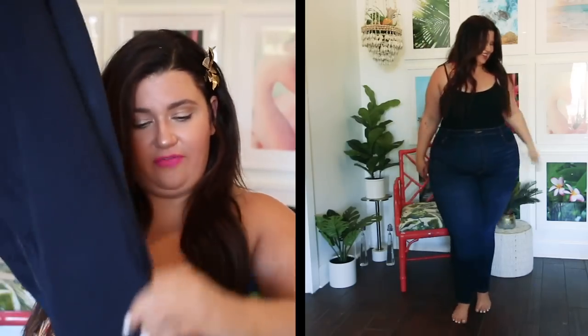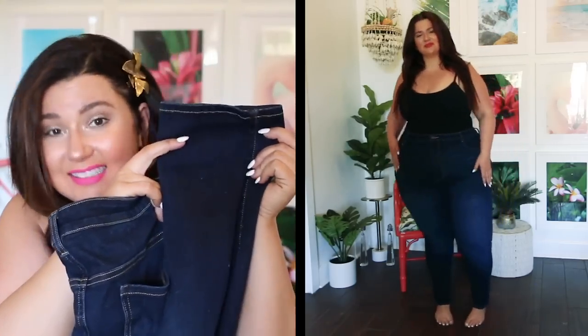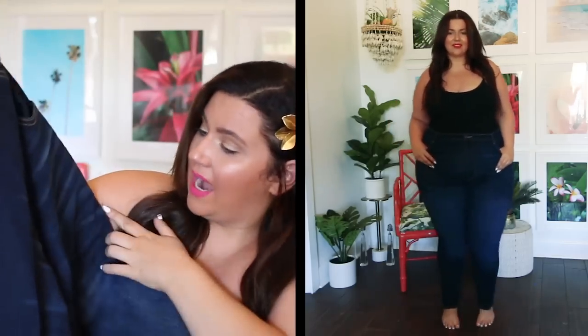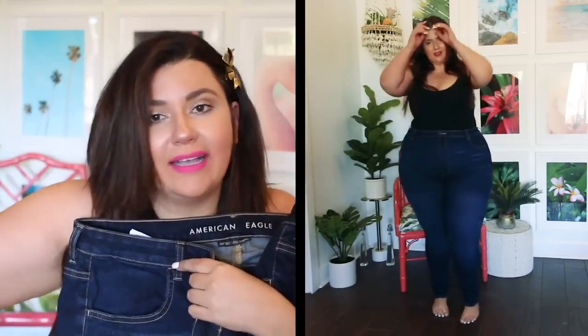The jegging seems to be the ticket for me. We're getting a very nice tight bottom. Look at that. It's nice and tight around the ankle. Great length. Minor whiskering, like minor, minor, minor. Not like the light denim with the white sandblasting. We are getting minor whiskering here. I prefer it if there was no whiskering, but I will take this because the fit is so good.